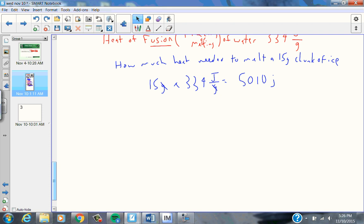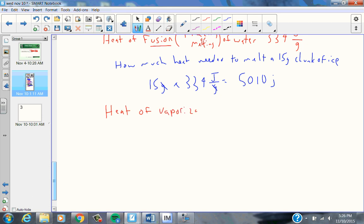What about evaporation? Another name for that is not quite evaporization, but vaporization. Heat of vaporization. We would call that the boiling, vaporizing. Or if it was going in the other way, it would be condensing. If we add heat, it'll boil; if we take it away, it condenses. And that's of water. In this case, that is 2,260 joules per gram.